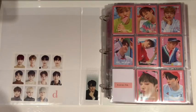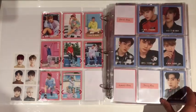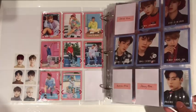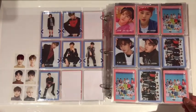So my bias in 101 is Ong Seong-wu. My second bias is Kang Daniel, and my third bias is Minhyun. And I basically collect OT11 for most things, definitely all album things. And I haven't finished a lot of the stuff because I got distracted, as I said before in one of my previous videos.